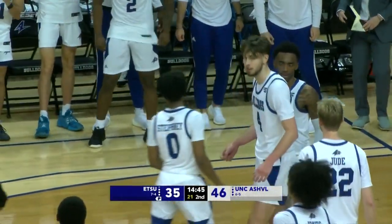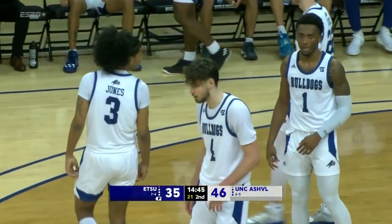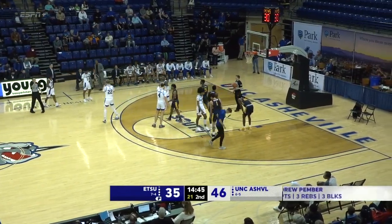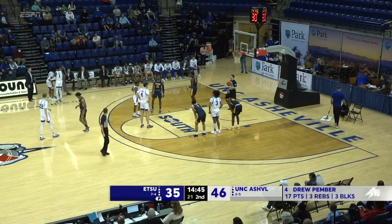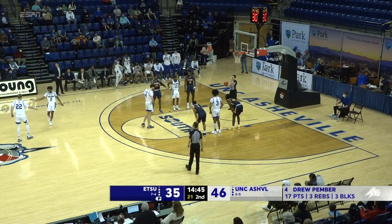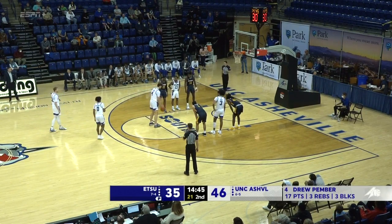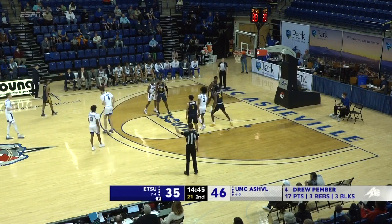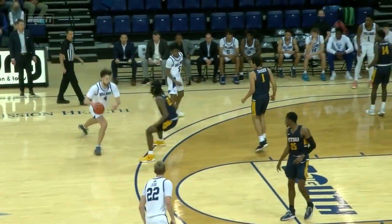Man, really just doing it all. He's got 17 points, going for 18 from the line. Three boards, three blocks, two assists. 'Tis the season, and a partridge in a pear tree. I mean, filling up the stat sheet for sure. That's a cut. The second time today we've seen him in transition with a head of steam going to the basket, and good things happen. Knocks down the free throw. Asheville 3-for-6 from the free throw line today.